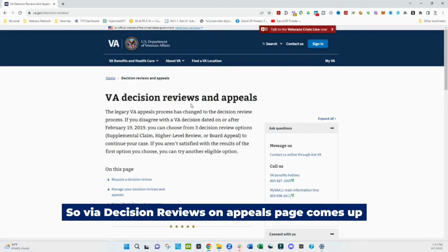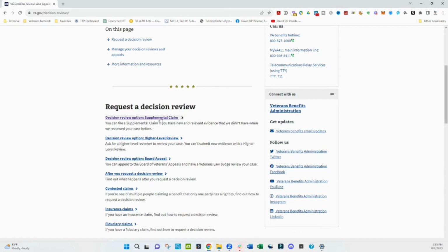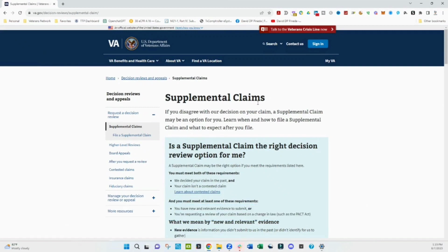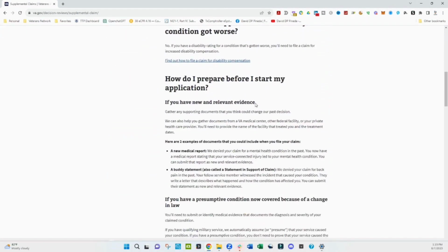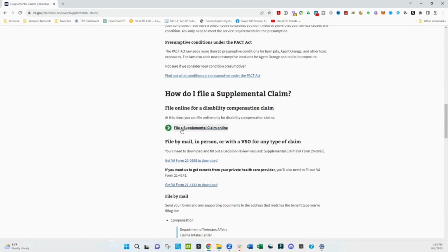The VA Decision Reviews and Appeals page comes up. We're going to scroll down underneath Request a Decision Review. We're going to select this first link, Decision Review Option, Supplemental Claim. By selecting that link, it takes us to the next page of Supplemental Claims. We're going to scroll down just a little bit to the link that says File a Supplemental Claim Online.